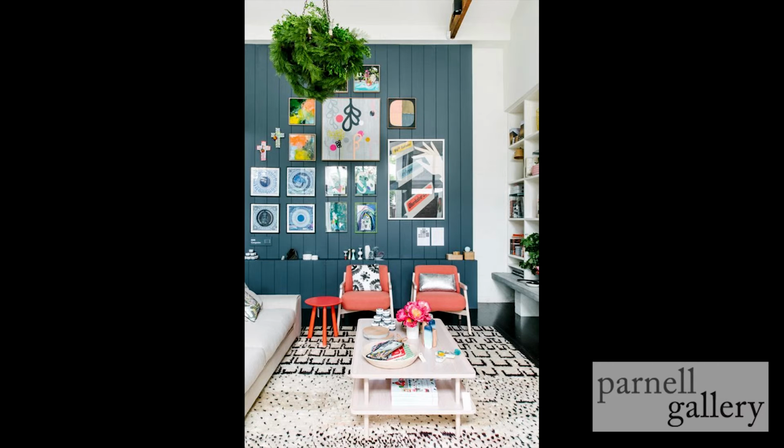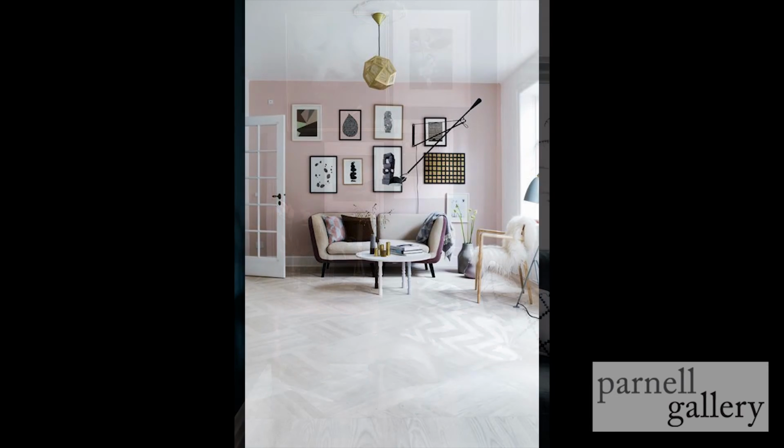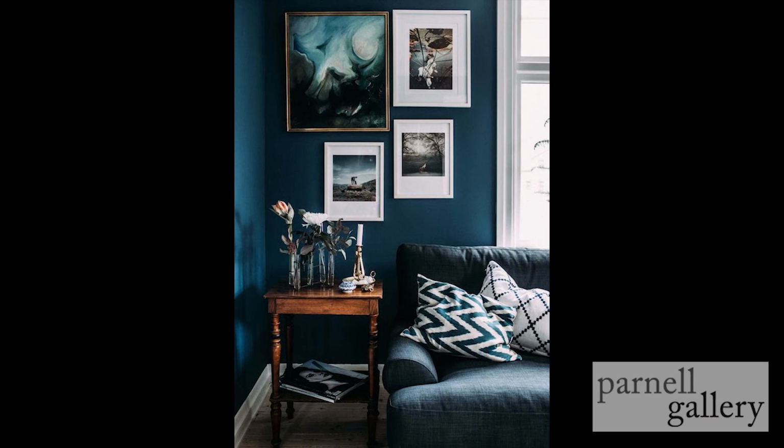And that's a whole other area, but it's about using colour and getting those colour vibrations and creating that rhythm. And there's the softer pink with the gold, again a bit more subtle, but using the colour blocking idea. And again here too, that idea I was just saying earlier about creating a little corner. I love that contrast of the deeper colour on the back wall.